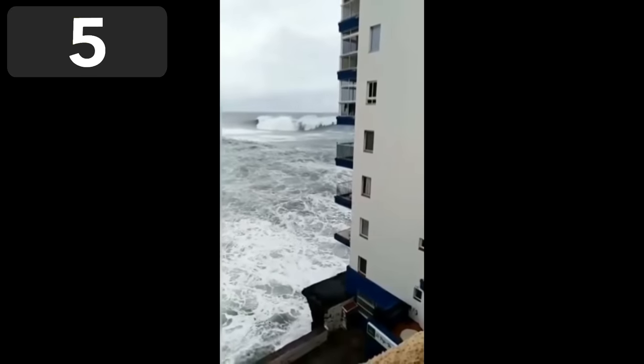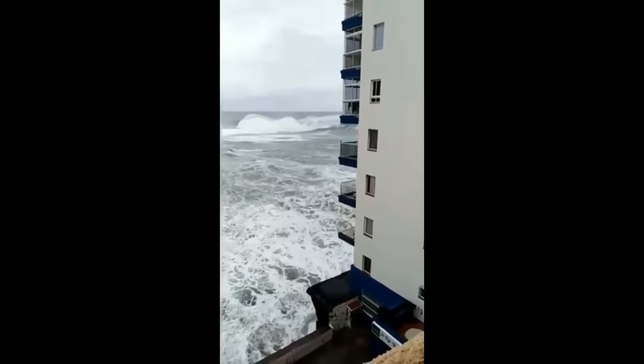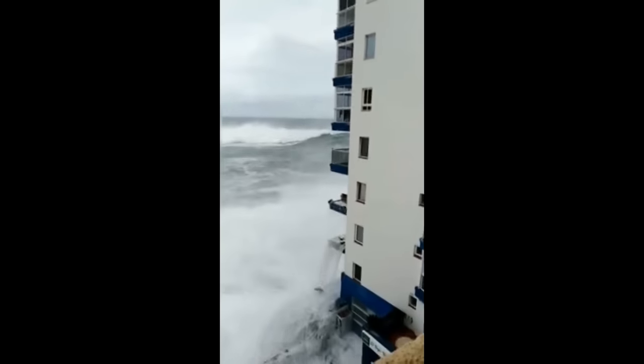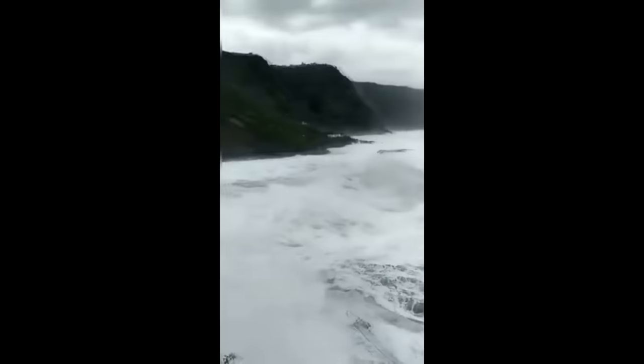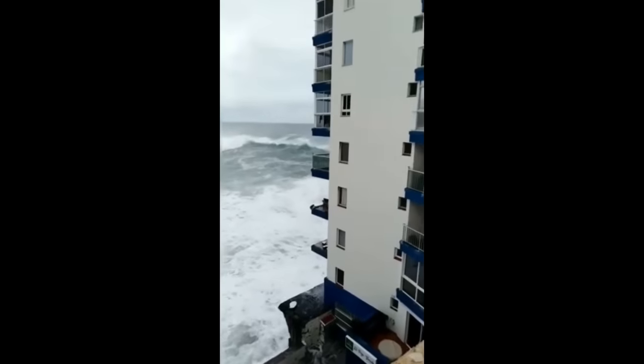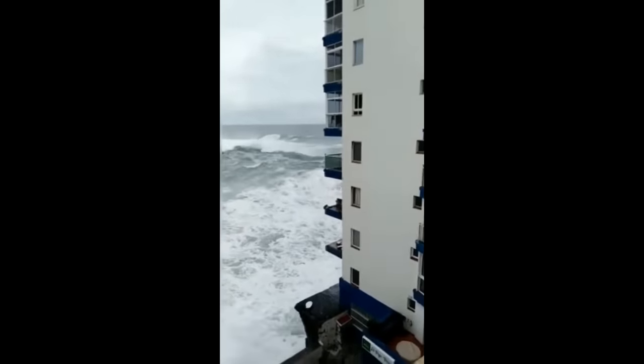Number 5. Tenerife is a small Spanish island in the Atlantic Ocean. It frequently gets hit by huge ocean waves. On this day, the surf was the highest ever, and this building on the coast gets hit directly by numerous large waves. What a terrible place to have a building.